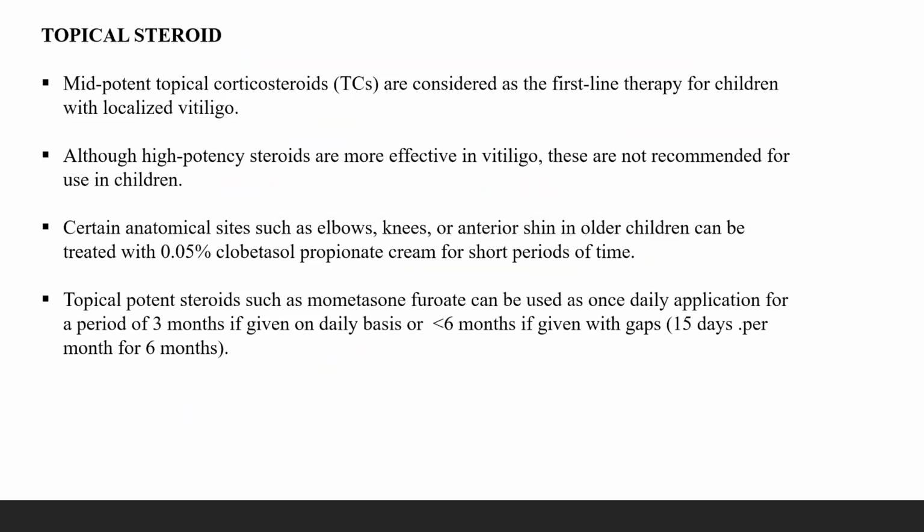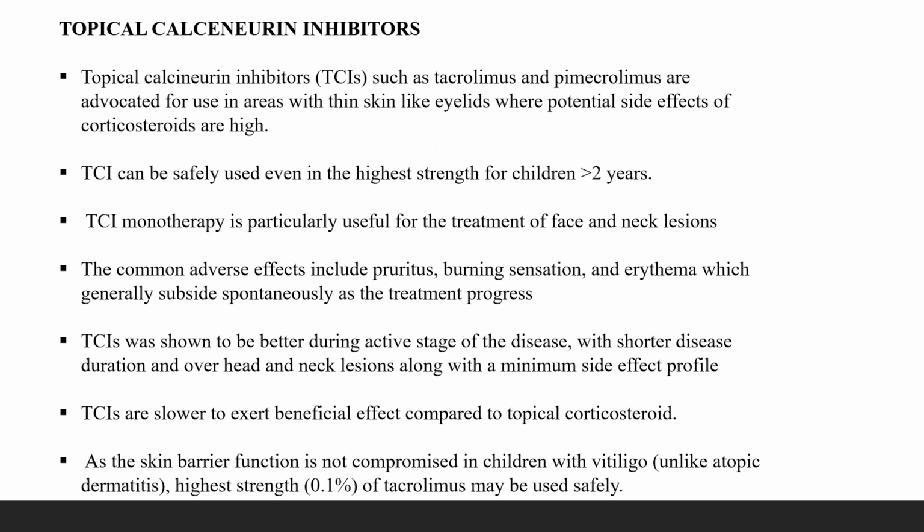Obviously, you can use high-potent steroid, especially over the bony prominences like elbow, knee, and anterior shin. Topical calcineurin inhibitors like tacrolimus and pimecrolimus are the prime steroid-sparing agents, especially for the sensitive areas like face, neck, or eyelids, which are prone to topical steroid side effects. They can safely be used for children over 2 years of age.